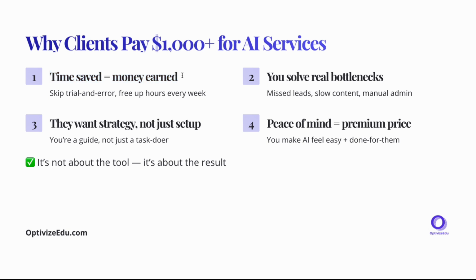Business owners are already overwhelmed. They don't want to spend their nights Googling how to use Zapier or writing captions with ChatGPT. They want to skip the trial and error and have someone else make it work. If you can save them 5 to 10 hours a week, that's worth thousands.